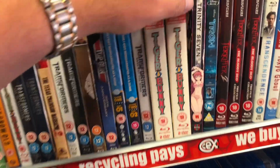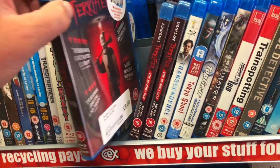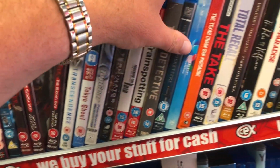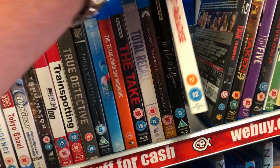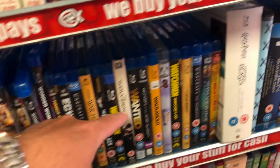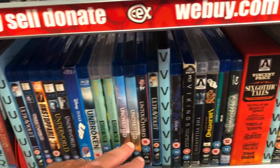I'm not going to break into song, don't you worry. Then we have some more anime there, and a Terrifier 2, and £15 for the 1 and 2 pack. Do you remember when that was going for a lot of money as well? Ticket to Paradise, I enjoyed that. That was quite a fun film. George Clooney and Julia Roberts. I do like George Clooney's comic timing. I think he's pretty good.